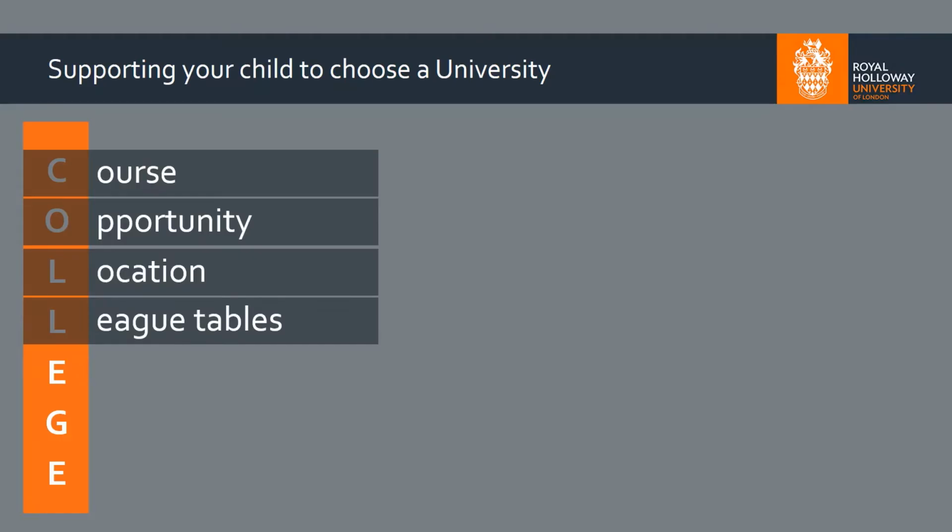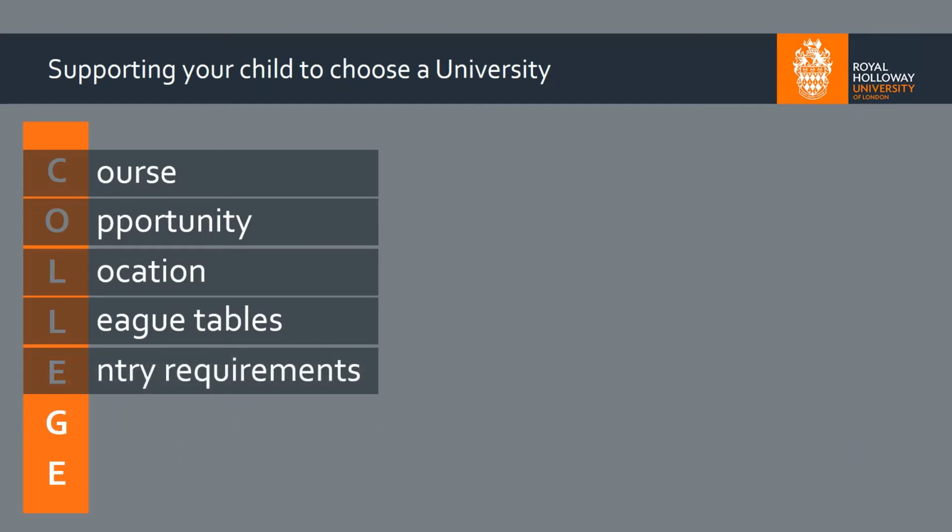After that, we have league tables. There are a number of things you can look up, from student satisfaction to how a course does to how a university does as well. Entry requirements will let the child know if they're on track to get into that university. Normally it will say what they're required to get in things such as A-levels, but it will also say if there's any specific subjects they need to study or additional exams they need to take.